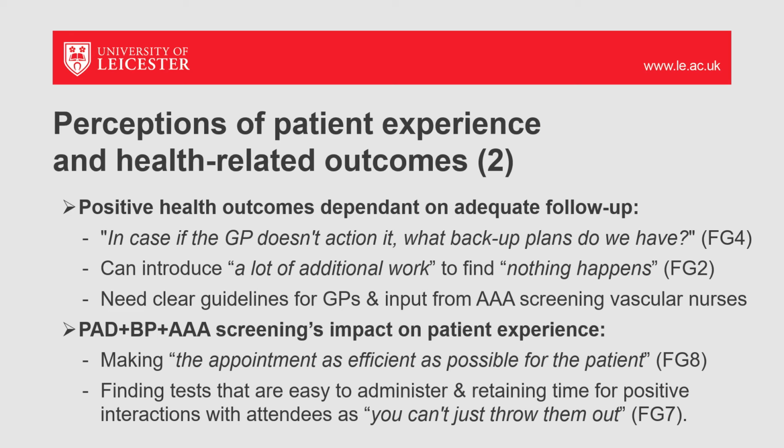Emphasizing particularly that abdominal aortic aneurysm screening requires a simple ultrasound scan, some participants characterized the proposed screening processes as potentially more complicated and suggested the need to find tests that are easy to administer. Furthermore, participants highlighted their own interactions with screening attendees as contributing to positive patient experience and suggested this aspect needed to be retained within any reworking of future screening schedules.